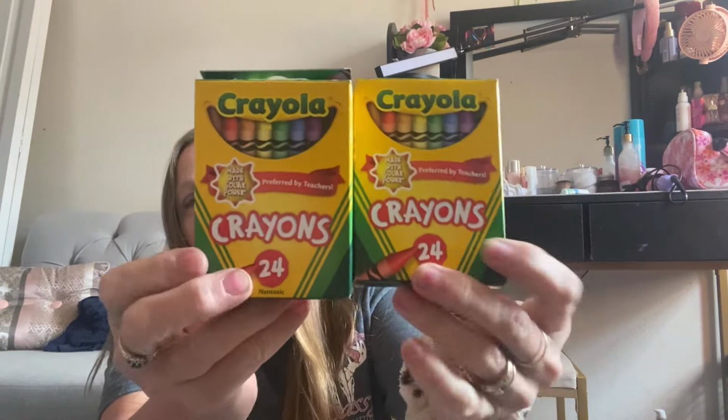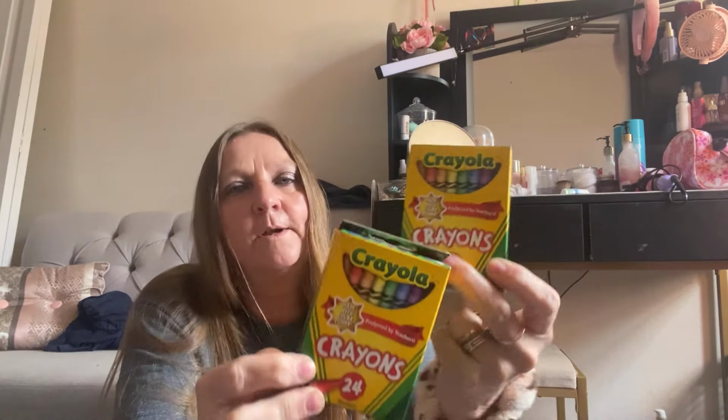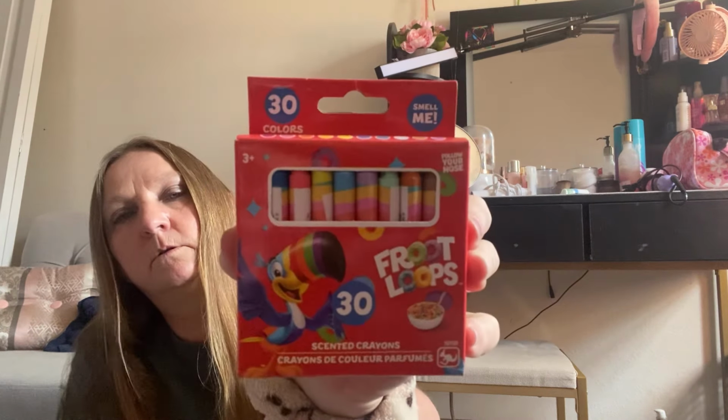And then I got crayons. I let them pick out their own crayons, but I wanted them to have one good box. So I bought them the 24-pack Crayola crayons. I know you can get these at Walmart right now for 50 cents a pack, but I don't go to Walmart. I hate Walmart. So I do Walmart orders, but I don't like going into Walmart. But I got them, the school supply list. And then they both wanted the icy scented. They smell so good. They got these for school. And then here is a Fruit Loop 30 count crayons. I bought those last year, but I don't think I picked up the icy.